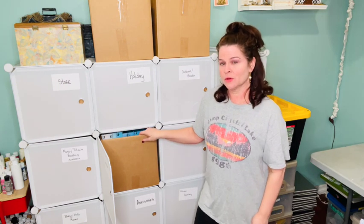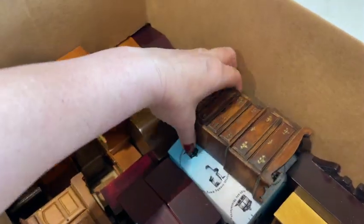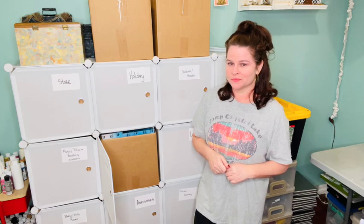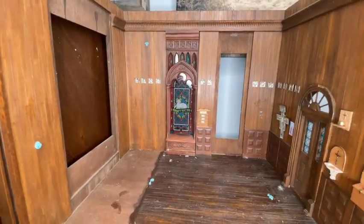Once the item is sold, I go ahead and pull out the bin. I bring it on over to my work table. I locate the item. I grab my box, and then I package it, and I put in my thank you card, and I ship it to you. That's how I get all my hauls organized, cleaned, fixed, repaired, photographed, and shipped out to you.